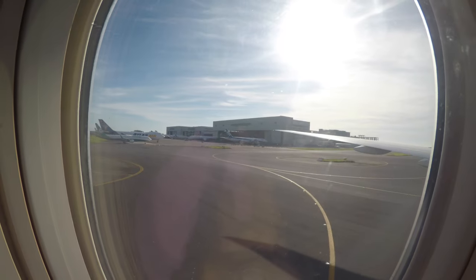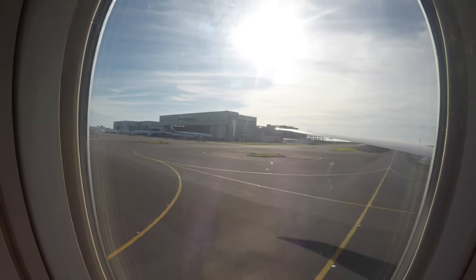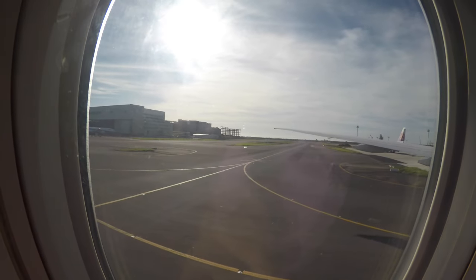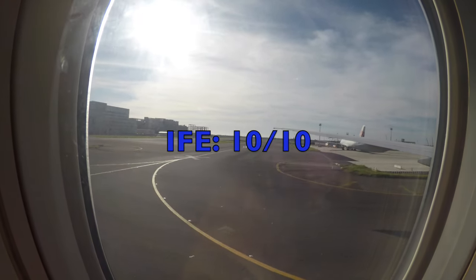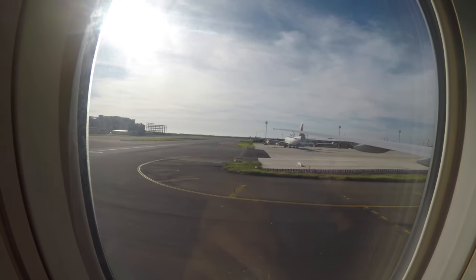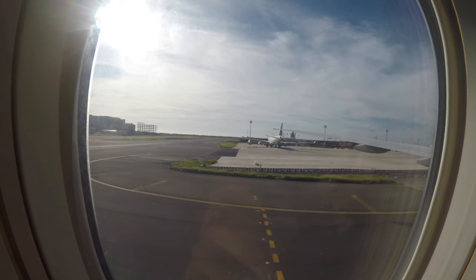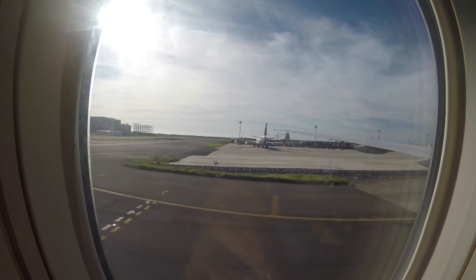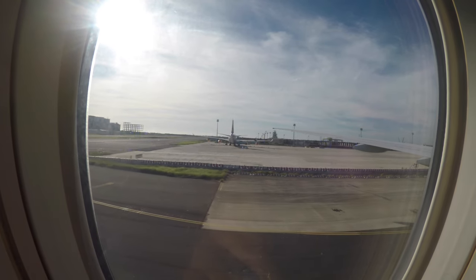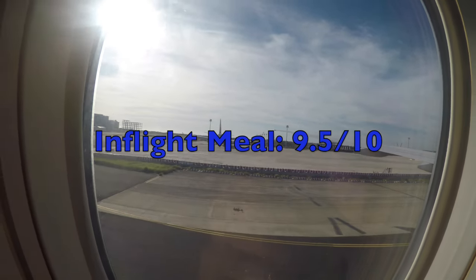But in terms of their in-flight entertainment system, it's truly state-of-the-art. It was easy to find what I'm looking for, and the overall varieties are excellent for this flight. How about a 10 out of 10 for the IFE? The in-flight meal was also excellent. They did a great job on the preparation of each meal, and while the second meal service didn't exceed my expectations unlike the first, I still love how each meal course has its own taste. So the in-flight meal will receive a 9.5 out of 10.